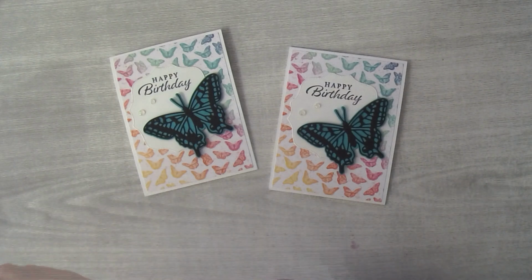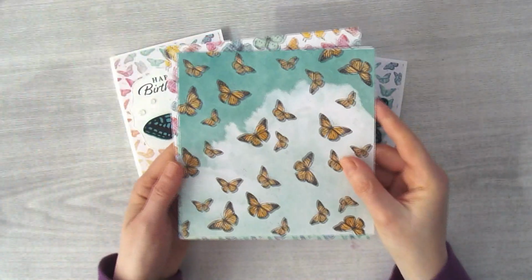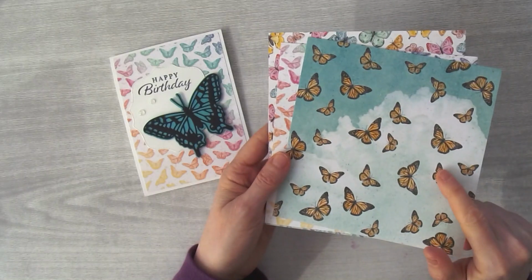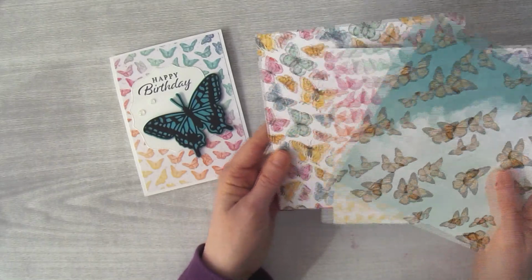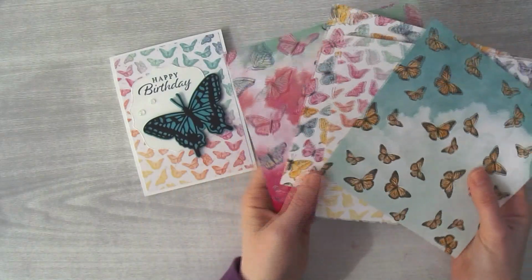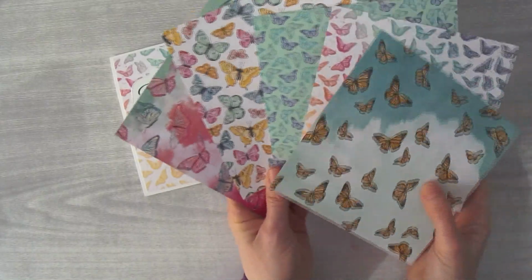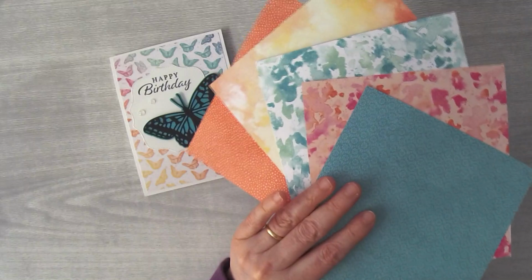All of the paper in here is really lovely. If I use this paper, maybe I would do a yellow butterfly. Look at this one. It's so pretty, right? Really gorgeous, fun butterfly papers. And then on the backs, we've got all those nice little patterns.